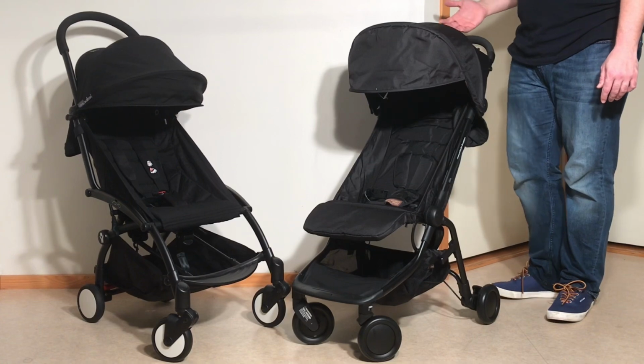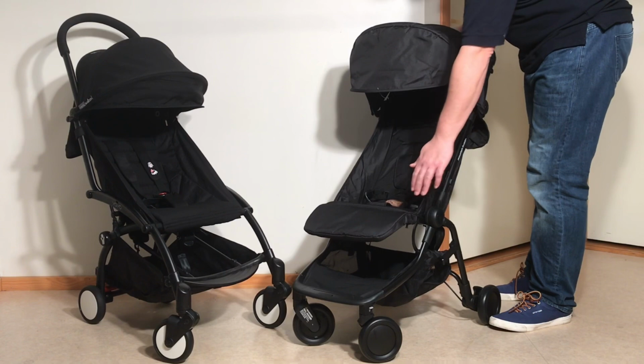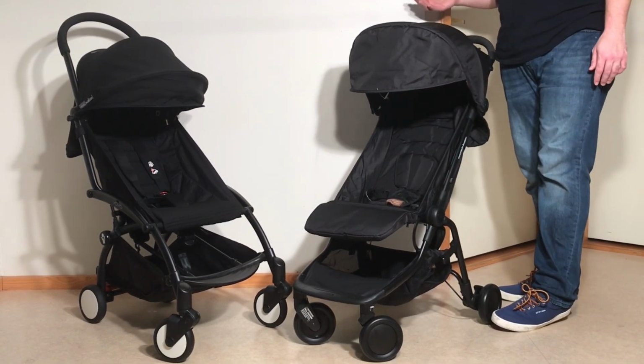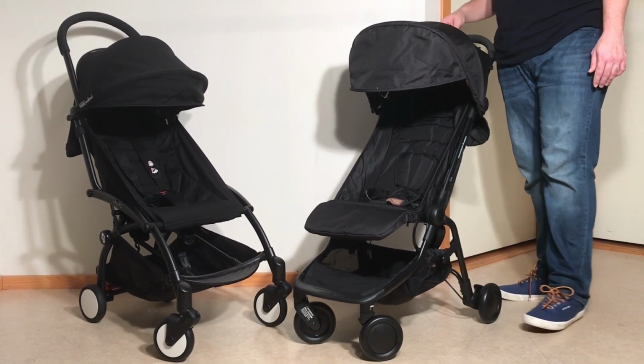The Nano will also be a bit more comfortable for smaller children as well, since it has an adjustable leg rest, which is pretty crucial for comfortable napping. The Yoyo sells a leg rest as a separate attachment, but having an adjustable leg rest integrated into the stroller itself is a definite plus.